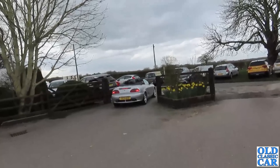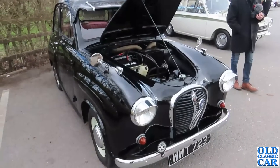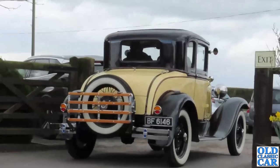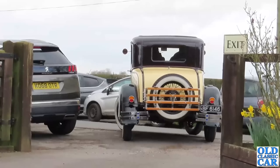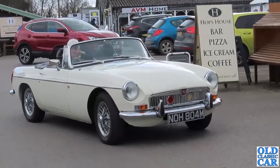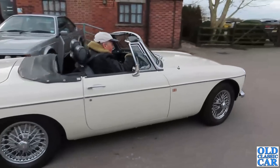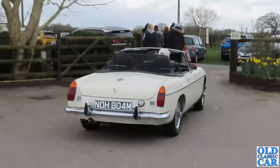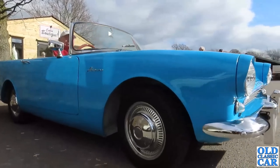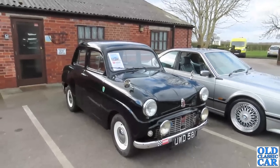People are starting to head off now, so I think we'll probably be doing the same before too long. Dad's still here with his B. This little A35 is still here, and I can just hear the Model A coupe has just fired up. Well, that's most of the cars gone now. We'll start heading back ourselves and go and grab a bite to eat.